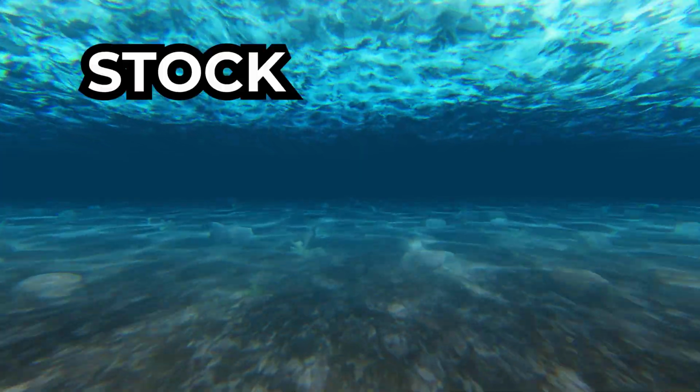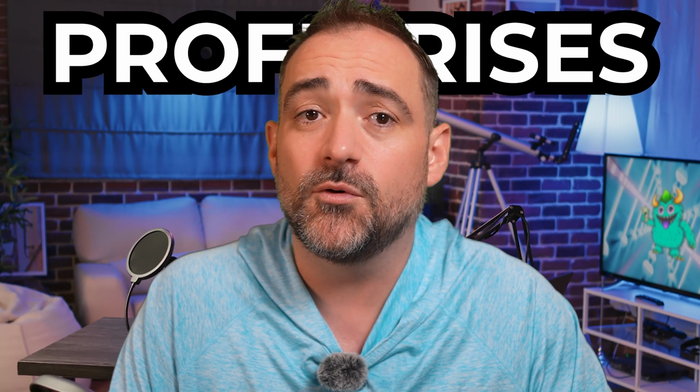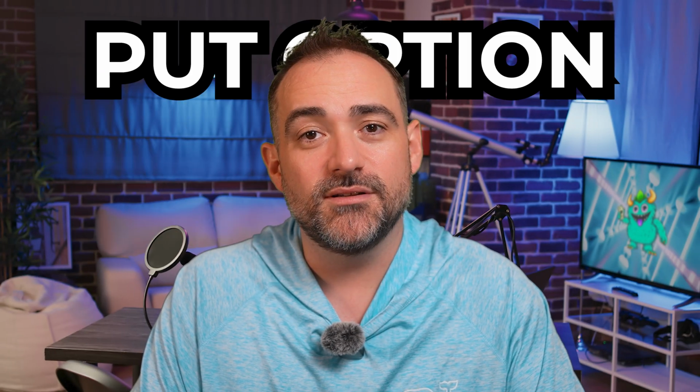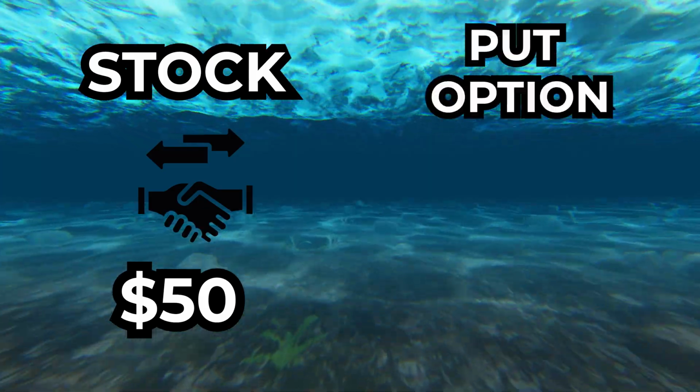For example, if the stock is trading at $50 and you buy a call option with a strike price of $55, you'll profit if the stock rises above $55 before expiration. Put options. If you think the stock will go down, you buy a put option. This will give you the right to sell the stock at that strike price. For example, if the stock is trading at $50 and you buy a put option with a strike price of $45, you'll profit if the stock falls below $45 before expiration. Now remember, the most you can lose when buying options, either calls or puts, is the premium that you paid. So you know your maximum loss right from the start.